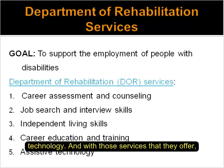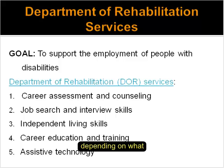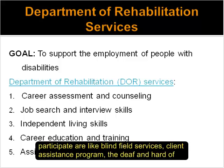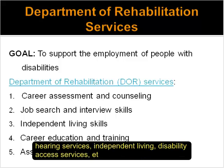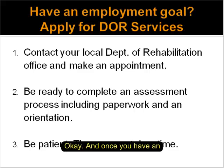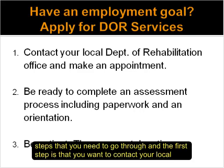With those services, there are programs that they offer, depending on what your employment goal is. Some of the programs that you can participate in are blind field services, client assistance program, the deaf and hard of hearing services, independent living, disability access services, etc. Okay, and once you have an employment goal, you can apply for the Department of Rehab services. There are several application steps that you need to go through. The first step is to contact your local Department of Rehab office and schedule an appointment.